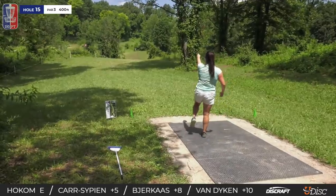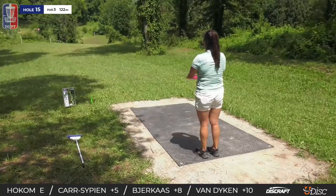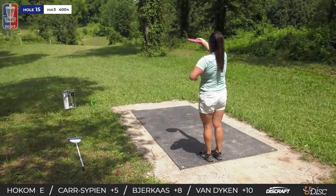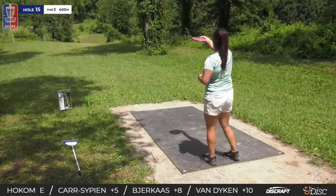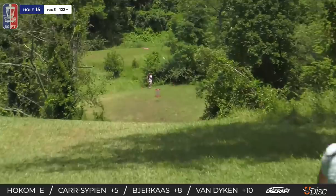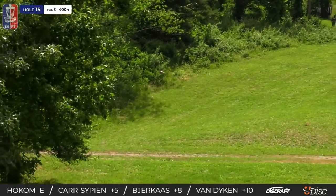You can see the OB line there on the left with those white stakes. Those trees in the way, it really does bring that OB into play, doesn't it? Mm-hmm. You really want to make sure that you hit that gap. If you hit those trees on the left, that's out of bounds. But if you can get past them, this is good. If this flexes out, this could be circle's edge.